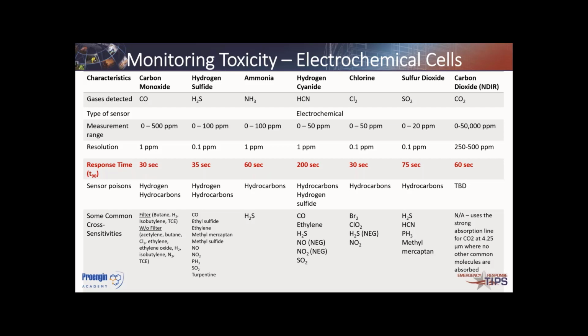So what I've done here is just put together a table, and you'll see the one line here that is response time. And this is where it starts getting critical, because all of the technologies we've talked about so far are pretty quick. So when we talked about our flammability, 15 seconds, our oxygen, 15 seconds, our PID, 2 to 3 seconds, our AP4C, 2 seconds, all of our indicating papers, 2 to 10 seconds, okay? Now we're talking about things that range from 30 seconds to 200 seconds. And so we have to take that in mind.